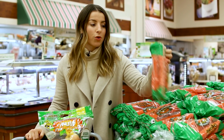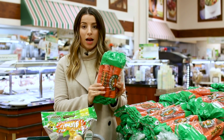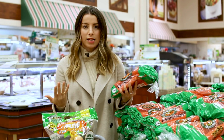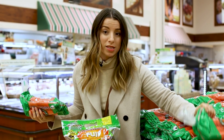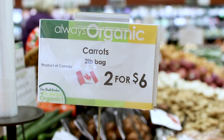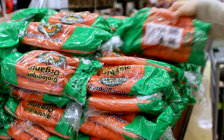So here's another thing that's a really good price right now. A big bag of organic carrots is 2 for $6. So for $3, you're gonna get a ton of carrots, and these last so long in your pantry. So I'm gonna grab a couple of these, and you can juice them as well and just make them go a little bit further. Cashew also really likes carrots, so I'm gonna give her some of those too.